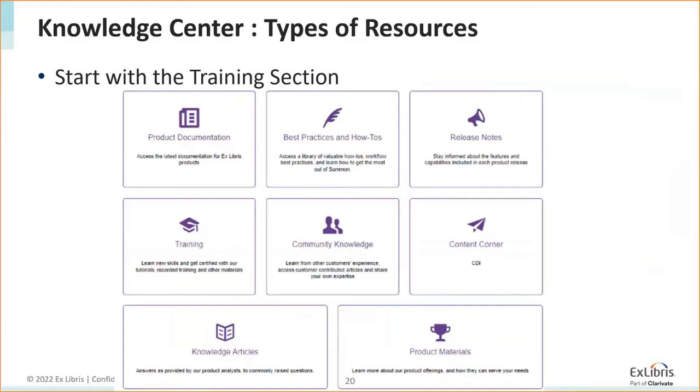So in particular, I'll draw your attention to one later about data optimization and updating your data. A best practice guide can step you through that process. We have our release notes. We have quarterly releases, feature releases with Summon, so you can stay up to date there. We have our training section, which is where I'm going to be focusing a little bit right now. And those are recorded trainings that cover both the critical tasks that you'll need to perform and the more advanced topics. So if you're looking to get started and you go to the Knowledge Center, the training section is where you want to be. And then there are a few other things here.